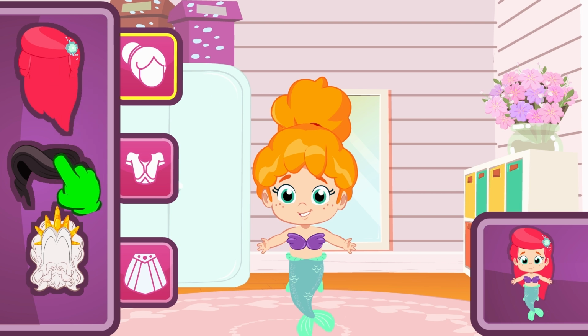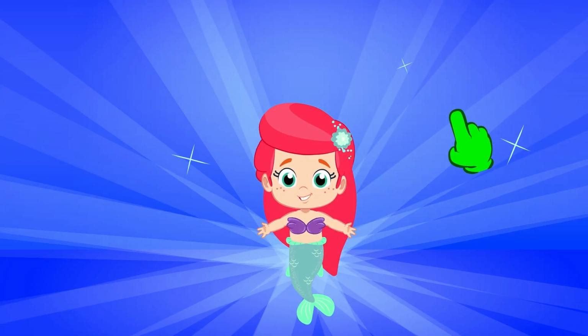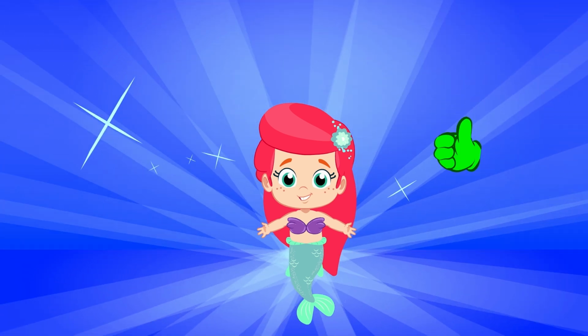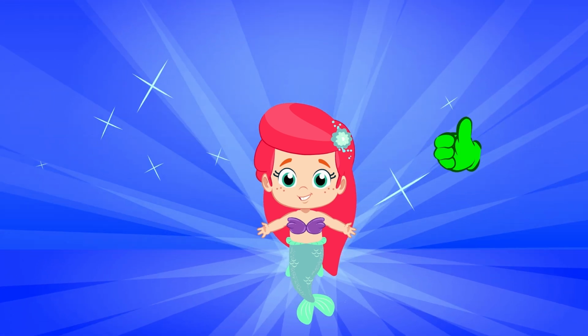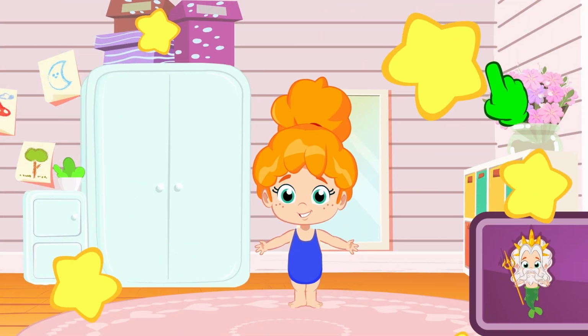That's it! We have to change her hair! Let's check what we have! We're looking for really long red hair! Exactly! Wow, so cool! Now Phoebe's dressed up like Ariel! She's super gorgeous! Let's continue with the next one!